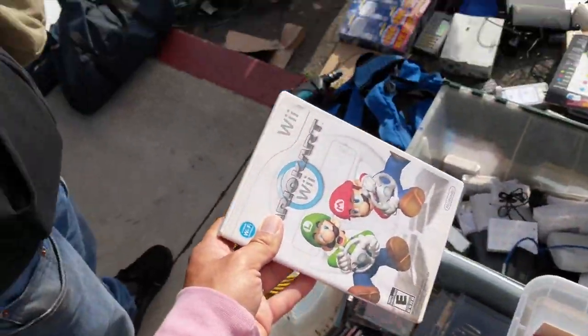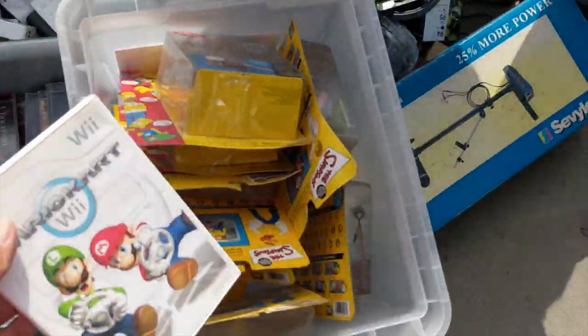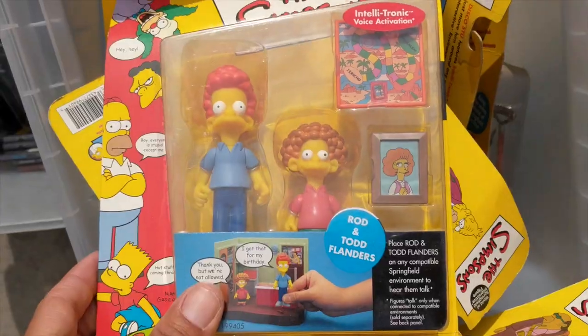All right, so that was a little wild. He helped me grab some things, and so did Ricky. Ricky's over there. But oh my gosh, that was a wild swarm. I'm gonna look through these right now. Yes. Oh yeah, here's the one I want right here for sure. Dude, that's a cool one. Oh boy, Rod and Todd.